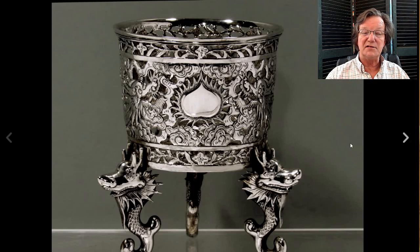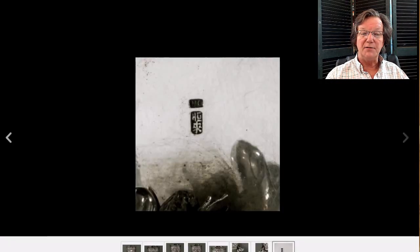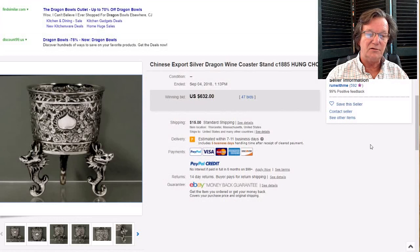All right, and then onto this good piece of signed Chinese silver with dragon supports. I like this. I don't know if it had the glass liner or not, but this was a very attractive piece of Chinese silver, probably dated to around 1900. And here's the mark on the bottom. Hung Ching, maybe. I'm not sure who the maker is here. Hung Chong. That's it. Hung Chong.